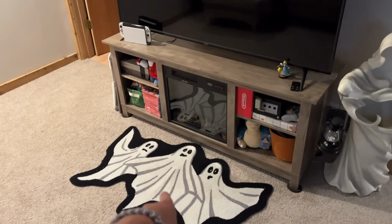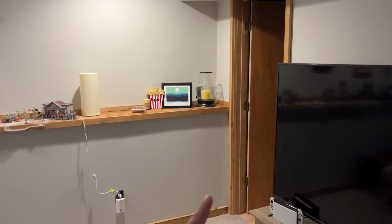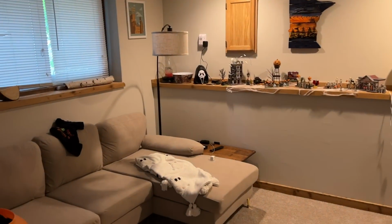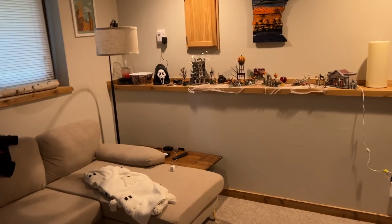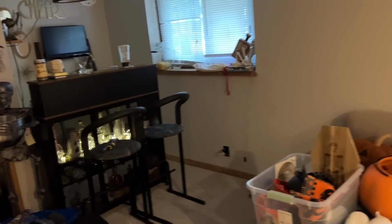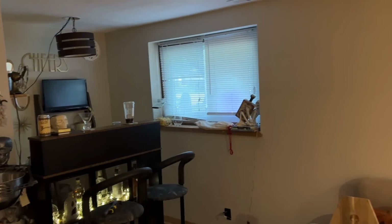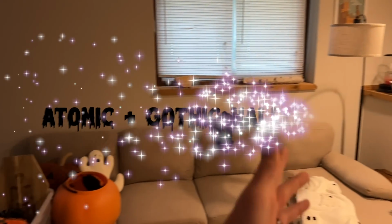I already put out this rug, as you guys know, because the ghost in the garden bathroom is right through that door right there. So this room does have a concept to it, but I could sway a little just because I do want to use up some of my leftover decor that I just for sure want to use. So the theme for this room is atomic and gothic.